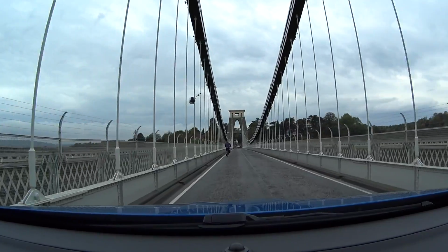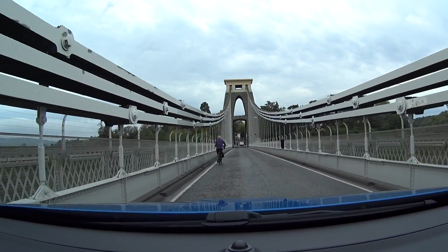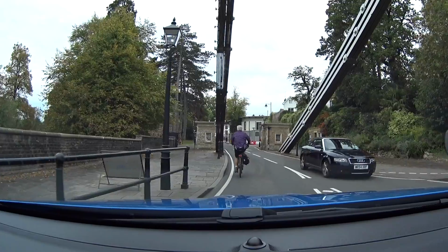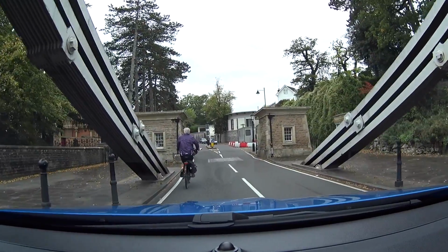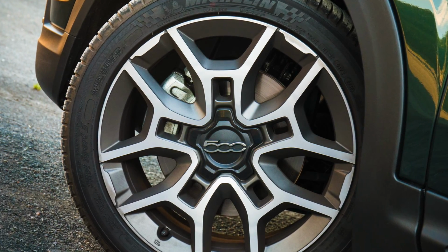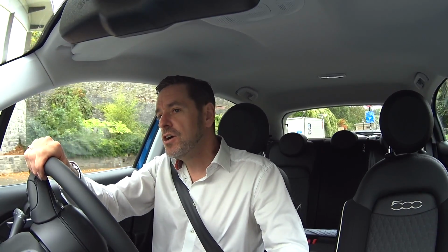So the car I'm in right now is the City Cross. It has a really interesting engine in it. So I've got a 1 litre 3-cylinder Firefly engine, 120 horsepower. But look at that, that's a stunning view. Wow. Now, the Fiat 500X was only launched in 2015, so it's only 3 years old. And the original design brief, no great surprise really, was to take a Fiat 500 and make it bigger, but try and keep the same kind of styling and aesthetics and look. And I think they've done a really cool job.